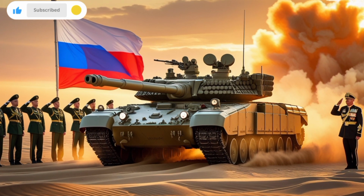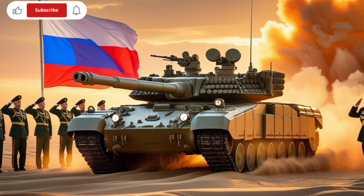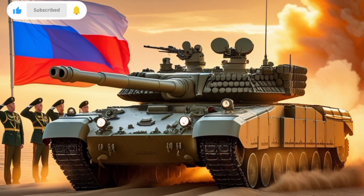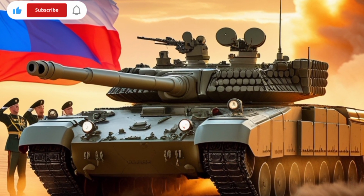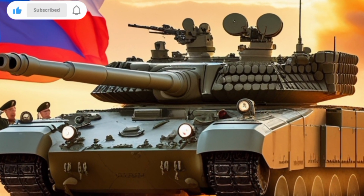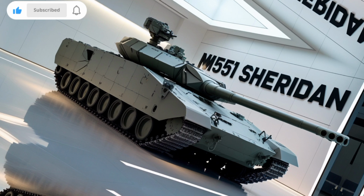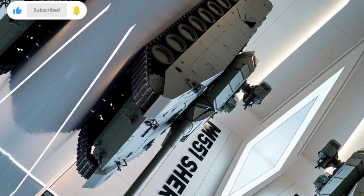There are countless stories from soldiers who served with Sheridans, stories of tanks that arrived just in time, of desperate battles where a Sheridan's big gun turned the tide, of missions that would have been impossible without its unique combination of mobility and firepower. Veterans often remember the Sheridan with a mix of frustration and affection. It was a challenging machine to master, but once you understood it, it was a powerful tool, a loyal companion, and sometimes, a lifesaver.